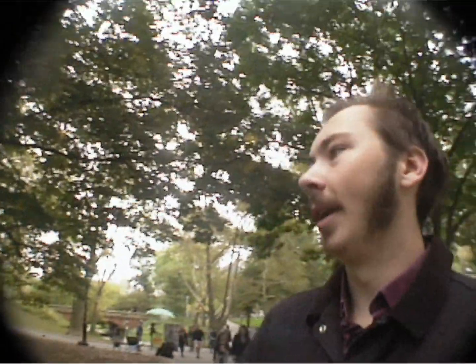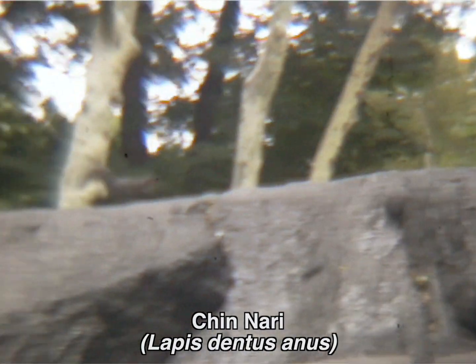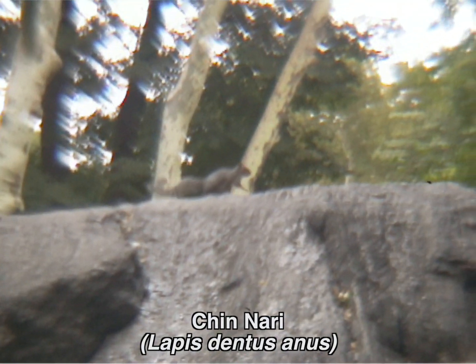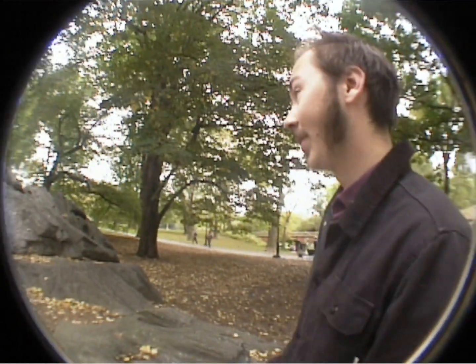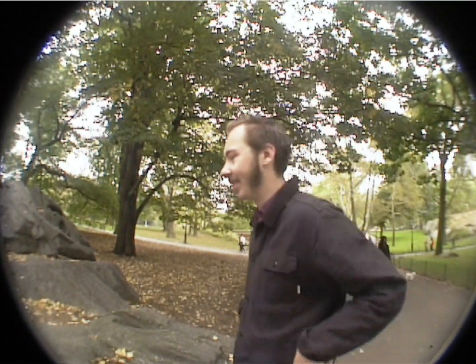So this one seems to be native to rocky areas? Oh yeah, that's a Shinnari. It looks very similar to a squirrel, but in fact it's not. It's a carnivorous, definitely related, but it poses as a squirrel to get close to other little critters, and then just rips their head off. Just kind of sucks the blood out of their main vessel and leaves them. It just kind of acts like it's looking for nuts and such as a disguise. Very smart creature here.